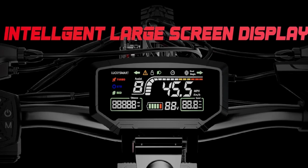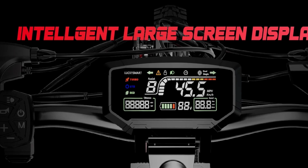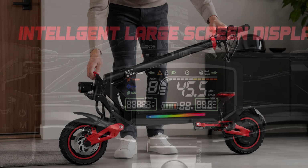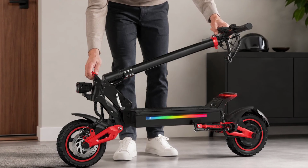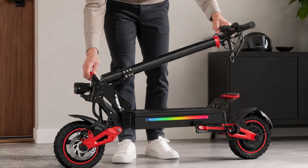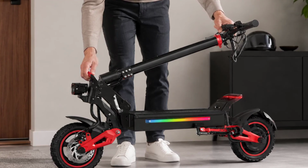That's solid for night riding, but I'd still add extra reflective gear because being seen by cars is the real safety upgrade. It has one-step folding, which makes storage easier, but don't confuse foldable with lightweight. With this much motor, battery, and suspension, it's probably not something you'll want to carry upstairs every day.